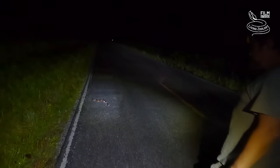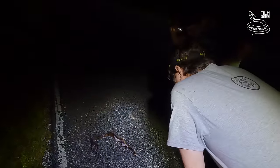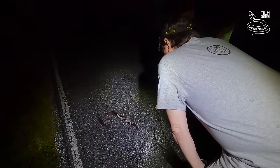Okay, there was a snake on the road again. Oh, it's a dead one. Oh, no. Red-bellied water snake. Oh, the car. It's a huge one. Oh no. This is terrible. Oh, there was one car in front of us.